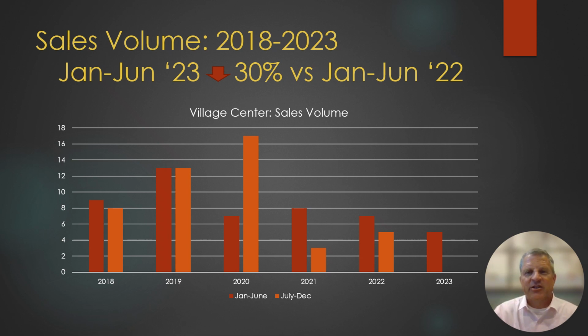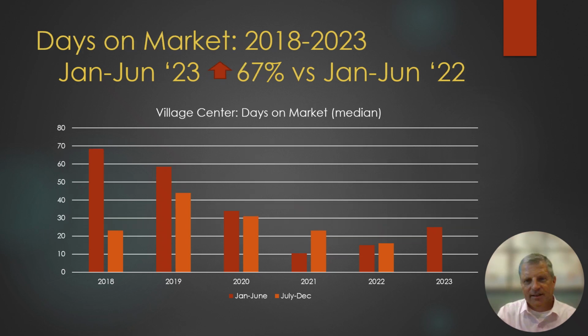So low transaction volume, which is really hard to believe given that just 2.5 years ago, they set their high water mark in the second half of 2020, when they had 17 transactions close. And they're mostly just leveling out right now. They've done 12 in the last year, 5 every 6 months. So again, people in the Village Center love it there.